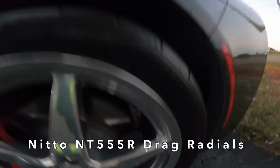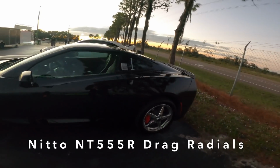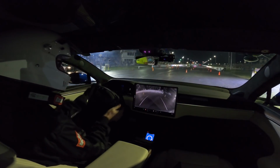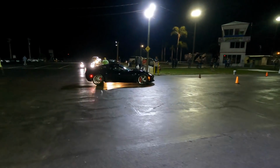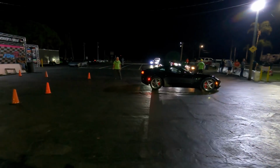You can see it's got Nitto NT555 R2 drag radials on here. Triple nickels. Our next roll race is against this Paxton supercharged Corvette C7. No surprise there, BMW taking the win, but still at a whopping 3 miles an hour.